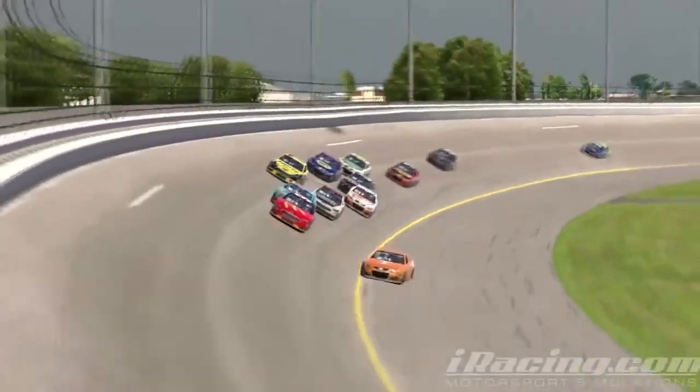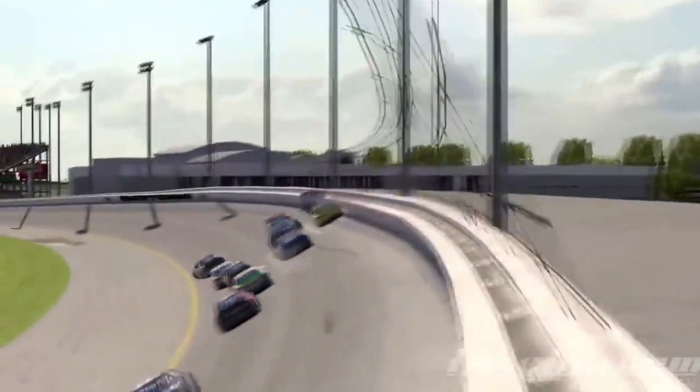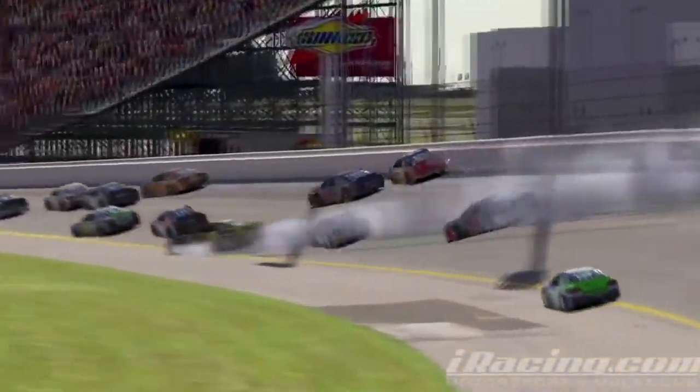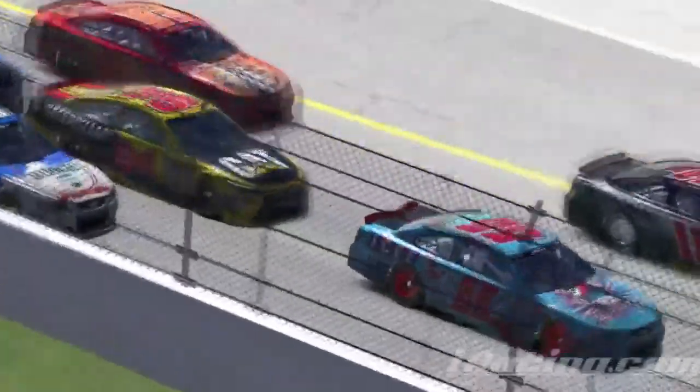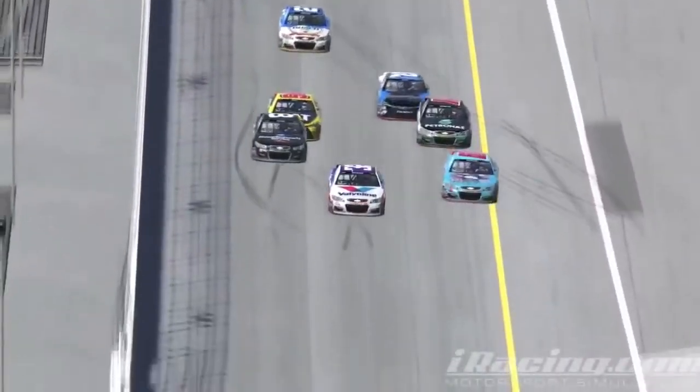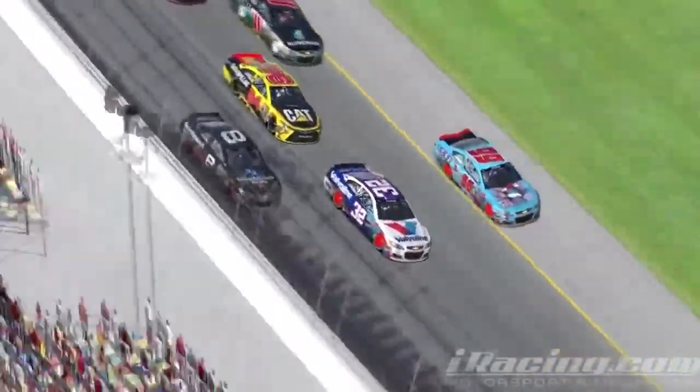There's contact made between them. They're going to get them together. They're all going to get together. The inside, Blake Reynolds is going to go side by side. It's going to be door to door. Who gets it? Oh my God! They did almost.